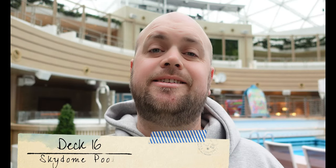So we've made it down to deck 16. We are actually starting in the middle of the ship because at the front of the ship is just cabins. Here we have again the Sky Dome, where your Sky Dome pool, where your shows are. There's those other things to see on this level, so I'm going to let you have a wander.